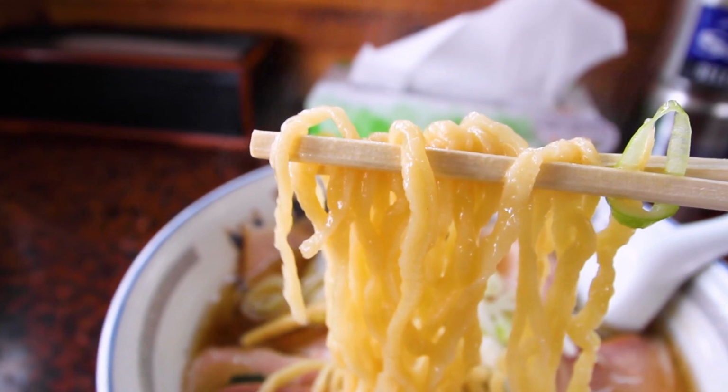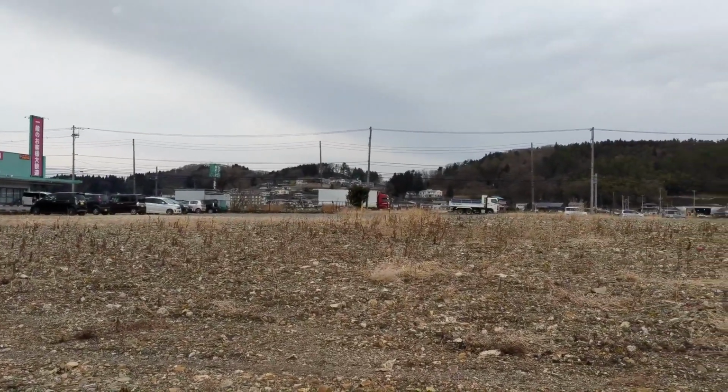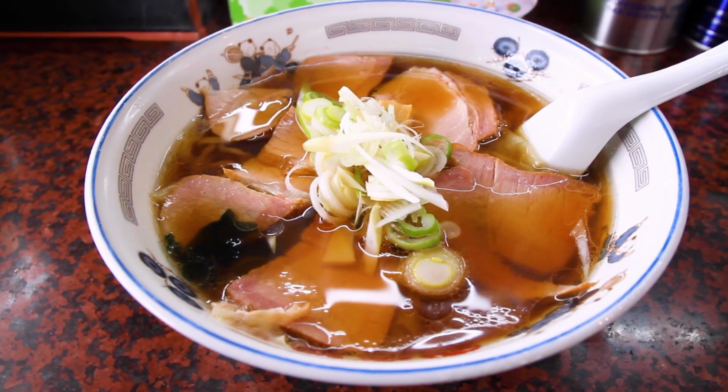Let's go to me on the ground. I found a random field to speak from, away from traffic. It's quiet. I can watch the cars pass by peacefully, also deal with my food coma, and give you a recap of Kafutei. So the ramen at Kafutei was kind of in between Tora Shokudo and also Suzuki.